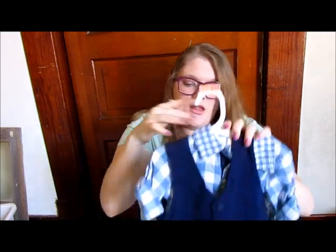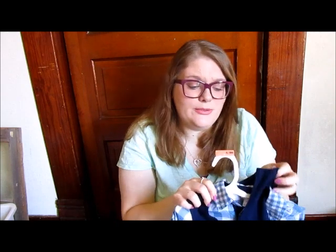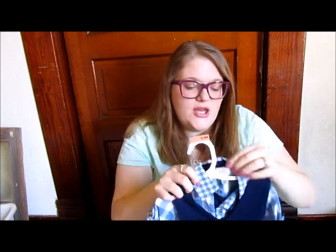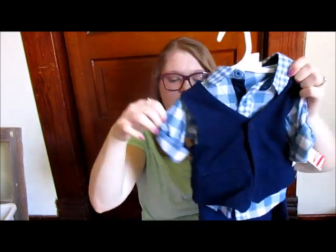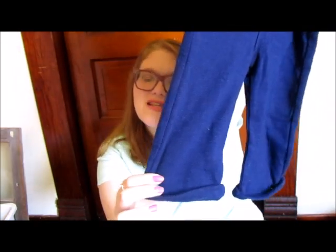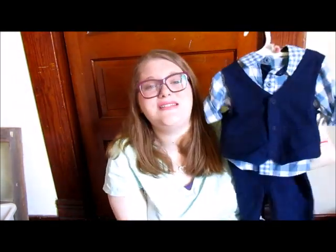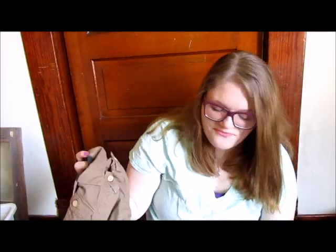Then we got a whole outfit here, and this is 6 to 9 months. So I don't know. Super cute, am I right? Oh my goodness, I can't even. It's just this blue outfit. There's a blue checkered collared shirt underneath, and then it's got this navy blue vest and then some navy blue pants. Oh my goodness, this is so cute. So originally this was $19.99, and we got it for $5.98. Oh, I just love it. I can't wait to see our little guy in this. I say the same things over and over and over again.